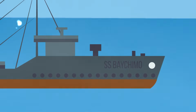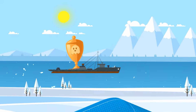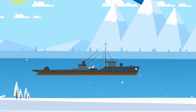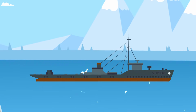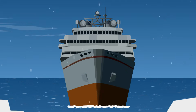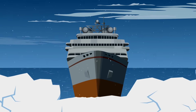SS Baychimo is perhaps one of the most notable ghost ships in history. This large cargo steamer was built in 1914 in Sweden and plodded its way dutifully over 16 years, trading provisions for pelts with native tribes of Alaska and Canada. But then, on October 1st, 1931, Baychimo got caught in pack ice.